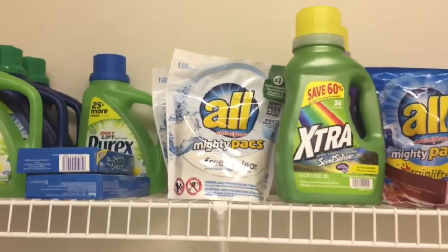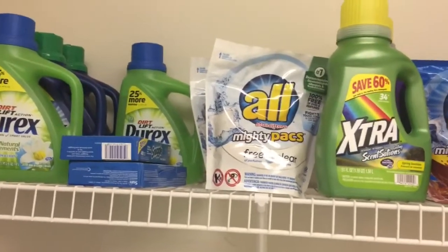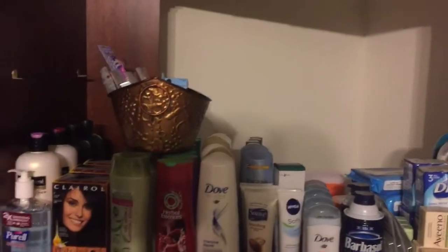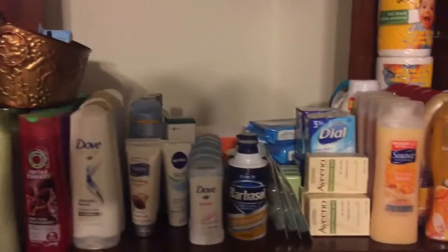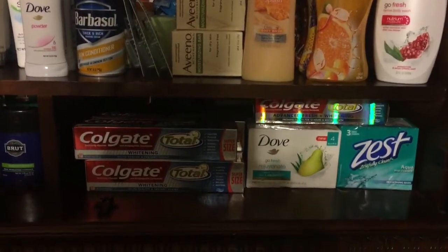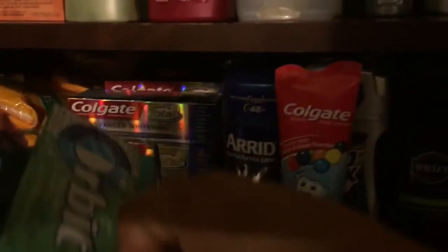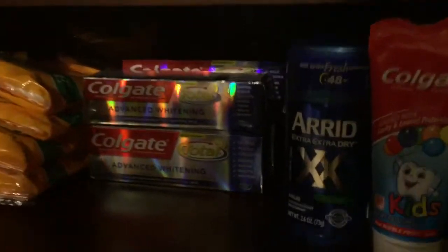Okay, now I'm going to take you into my cabinet where I got some more stuff. Okay, guys, in this cabinet, I got soap down there. I got several things of toothpaste. That's what I'm saying. I didn't realize I had as much doggone toothpaste as I did. I was like, what the hell? I got toothpaste right there. This is my candy basket. I got toothpaste back there.